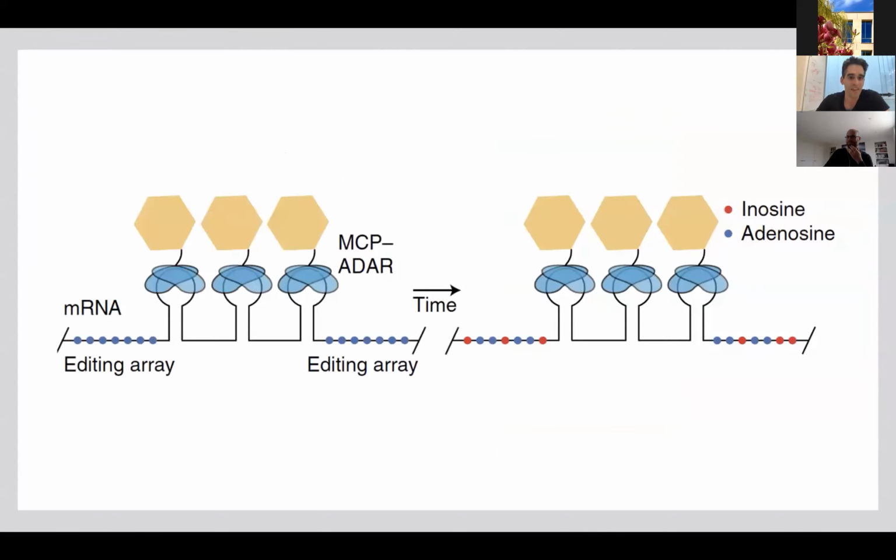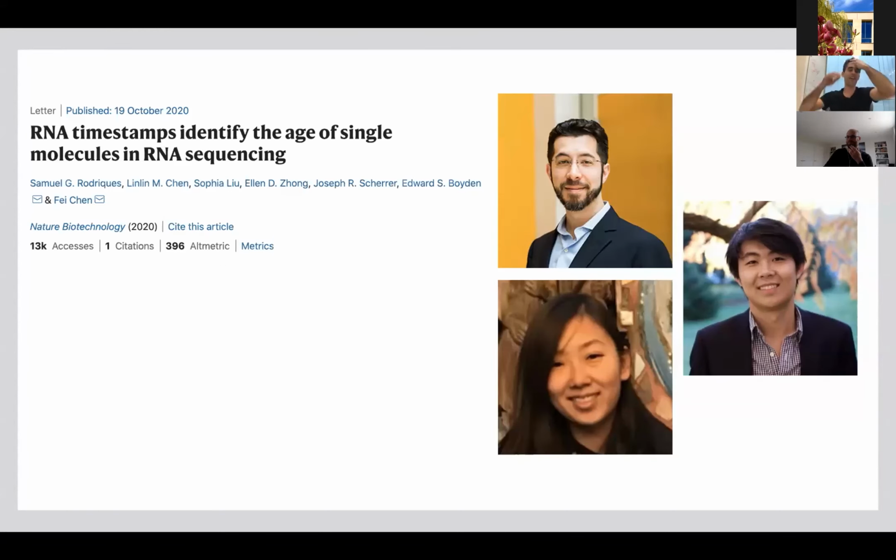Linlin's great. So basically the idea here, and the fundamental concept that you should take away, if you don't remember anything else about the temporal RNA sequencing, is that asking when a given transcript was transcribed, asking when a given transcript was made, is the same as asking how old that transcript is. Okay, and this is actually something that took us a long time to understand and realize. But I'm going to say it again.